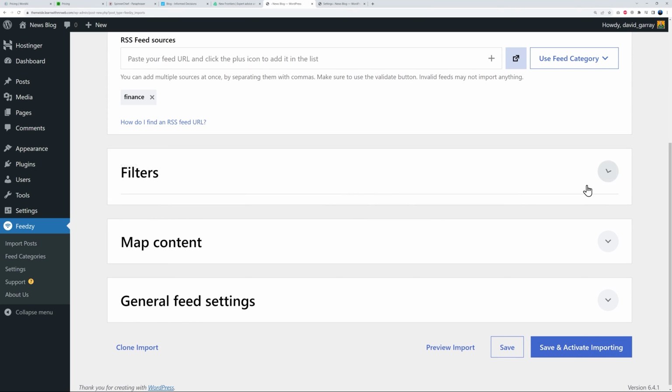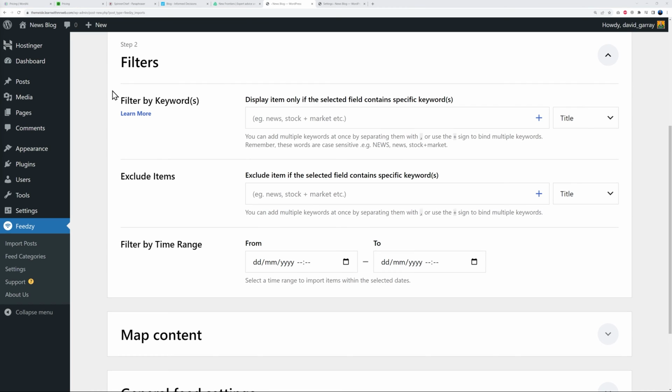And then underneath, we have our filters. Very good. So here, as you can see, you can filter by keywords, and you can also exclude specific terms. Basically, with the filter by keyword, if you only wanted to display blog posts related to finance or maybe stock market, you would type stock plus market. So this is one word altogether, and it will fetch only the blog posts that contain those keywords.